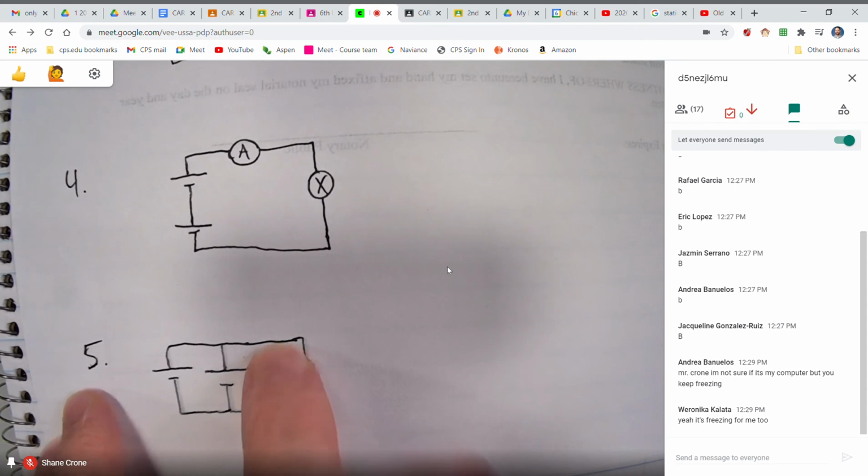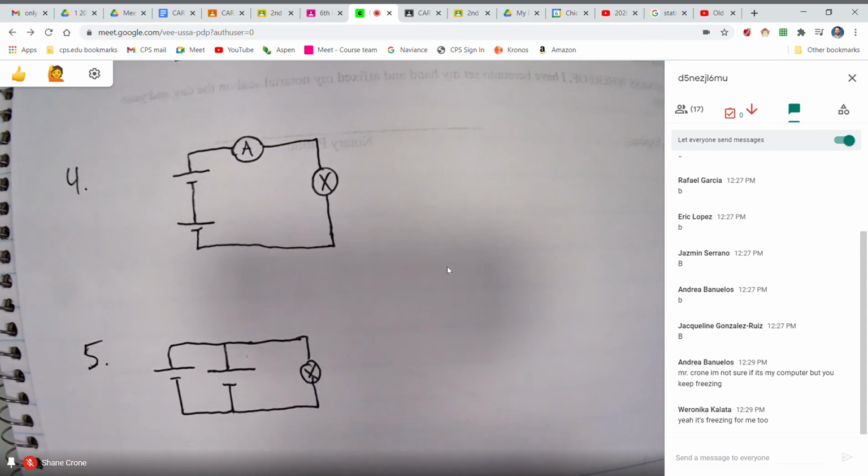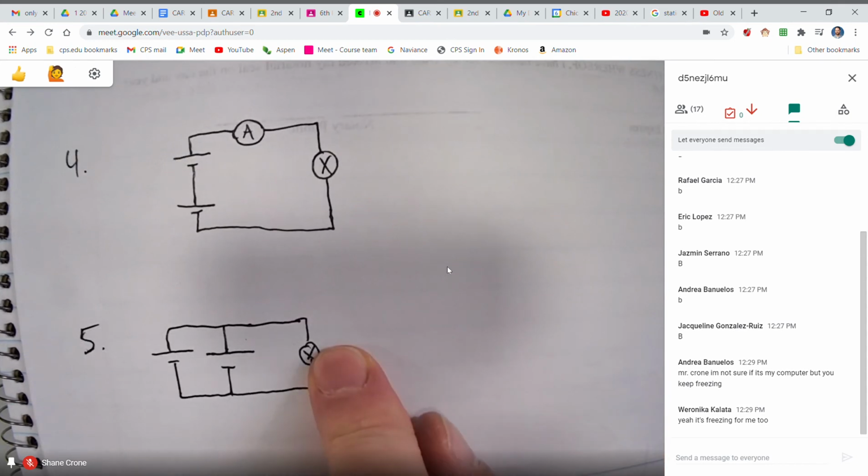Now, if you have not already done this, I would just ask you to please try to do this. Go back to that one, set up number 5 again, okay? Get the current, see how things are working, look at the brightness of the bulb, and then disconnect one of the batteries.